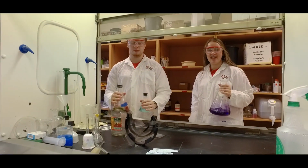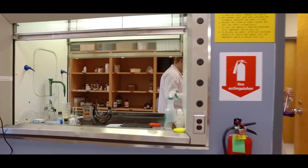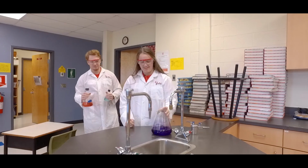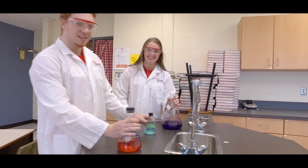So this is a chemistry lab where all the chemicals are kept to do experiments. And if you go over here, these tables are where all the experiments are done, and I have some crystal violet, and blue and pink stuff. That was made up. So this is the art room, where all the artwork happens across the school.